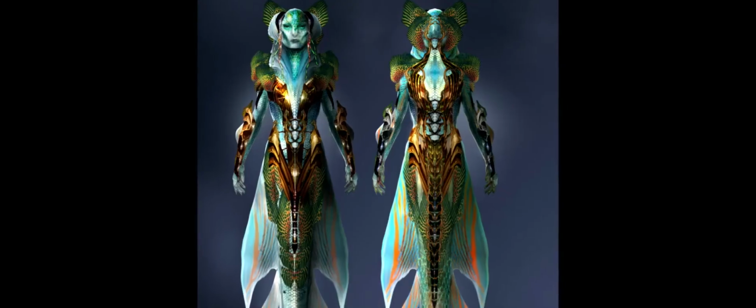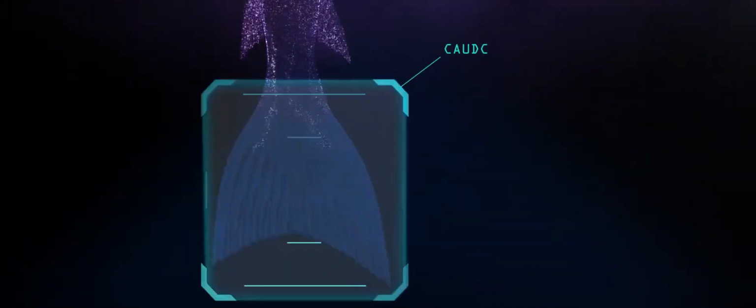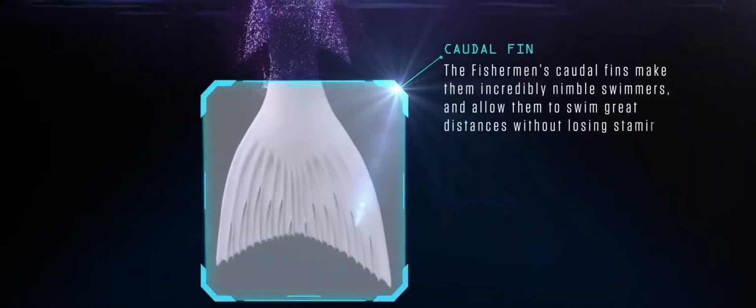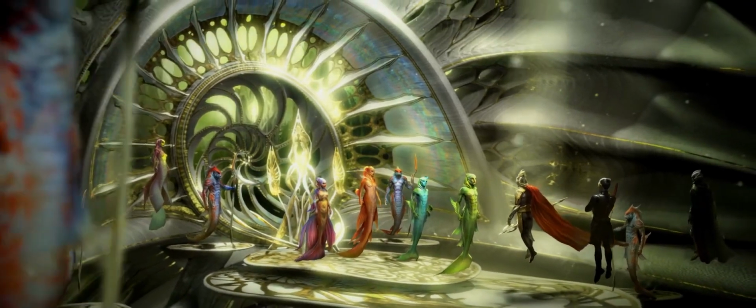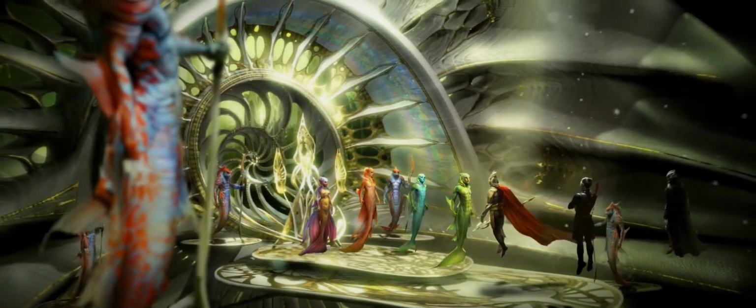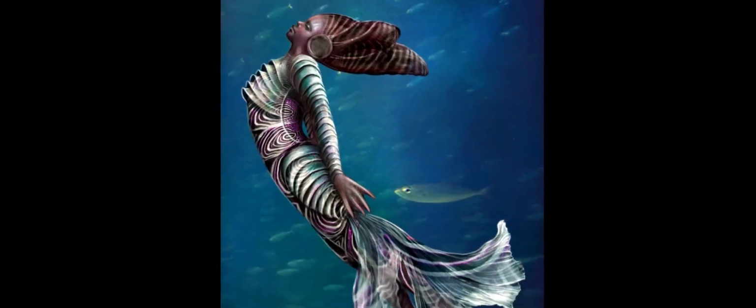We have seven kingdoms of the underwater world. And one of the kingdoms is known as the Fisherman Kingdom. These are more like mer people. They're peaceful, docile people. The fishermen people are more intellectuals, scholars, and artists. They are the ones that want to make peace with the surface dwellers.